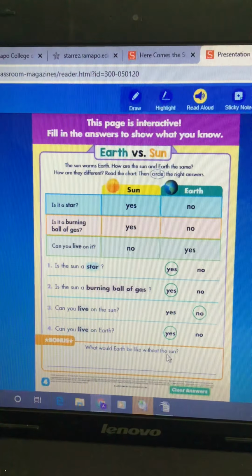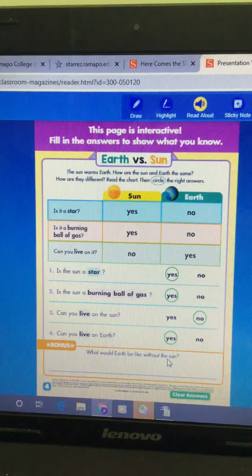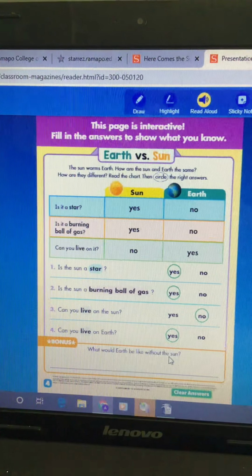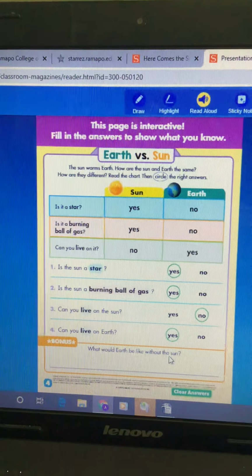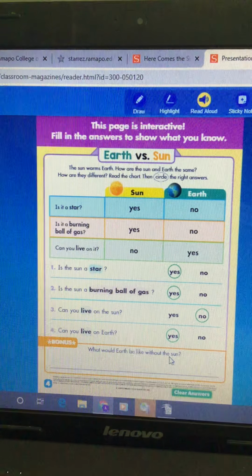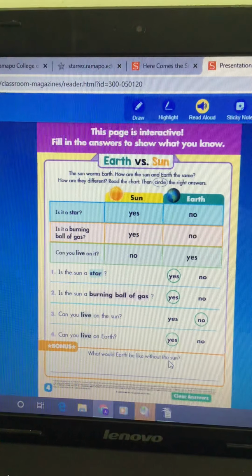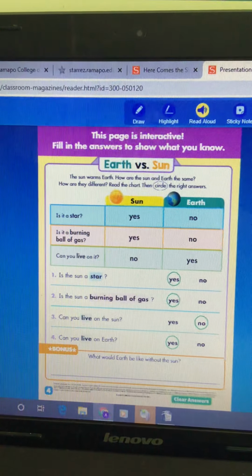At the bottom, it says, what would earth be like without the sun? Think for a moment. The sun gives us light. So without the sun, it would be dark on earth. The sun also gives us heat. Without the sun, it would be cold on earth. The sun helps plants grow. So without the sun, we would have no plants on earth.